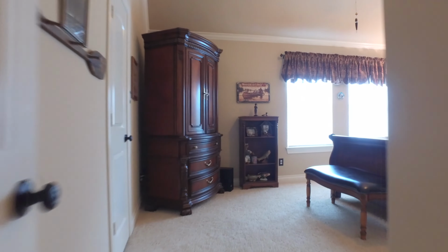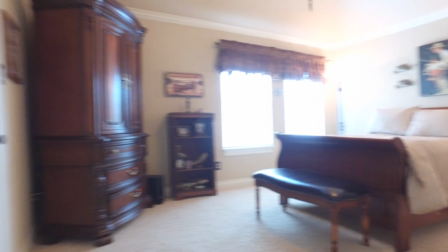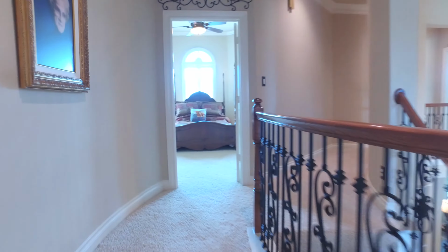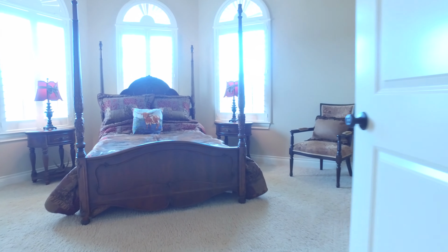The secondary bedrooms upstairs are large and private, making this the perfect place for other family members or out-of-town guests. The upstairs also has large and spacious bathrooms, and the layout of this floor plan is truly impressive. Plush carpeting, crown molding, and ceiling fans adorn each one of the secondary bedrooms.